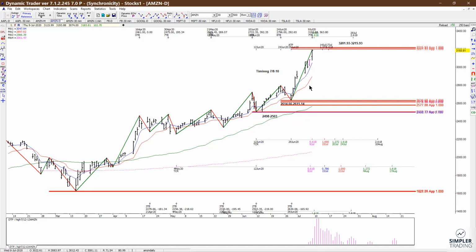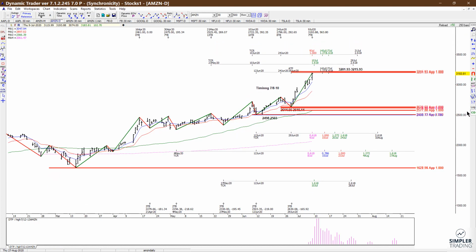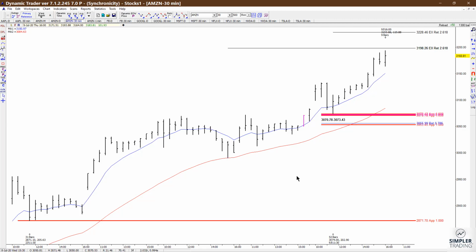Anyway, even though we are extremely extended, we met 3 targets on the upside. There's been a huge rally since that last low was made on June 29th. Let's see, that was $553.73. Okay, crazy. But there was still another setup on the 30-minute chart today.